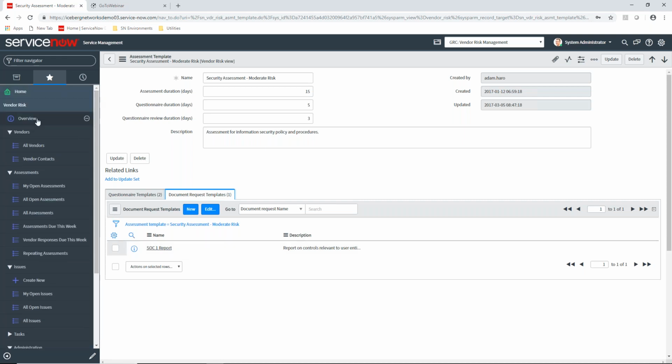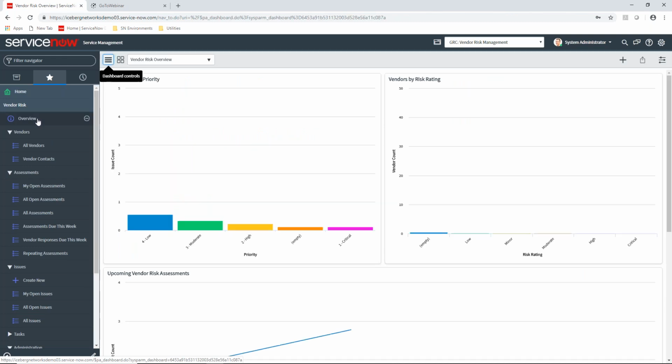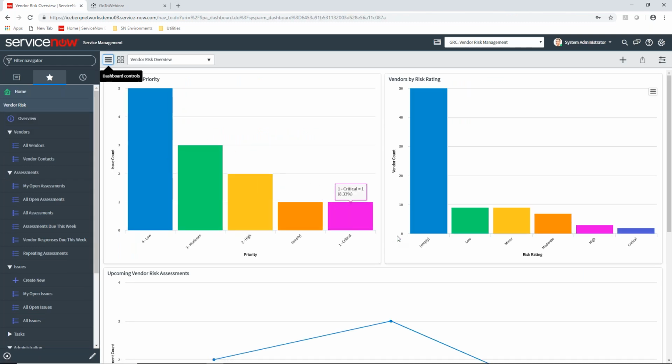I want to come back up now to the dashboard, which is your home base as a vendor manager or a risk assessor. And I want to look at how practically that might work.